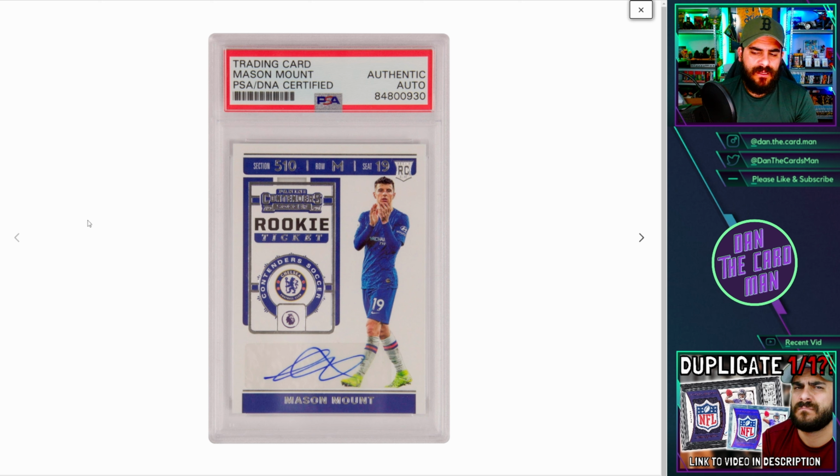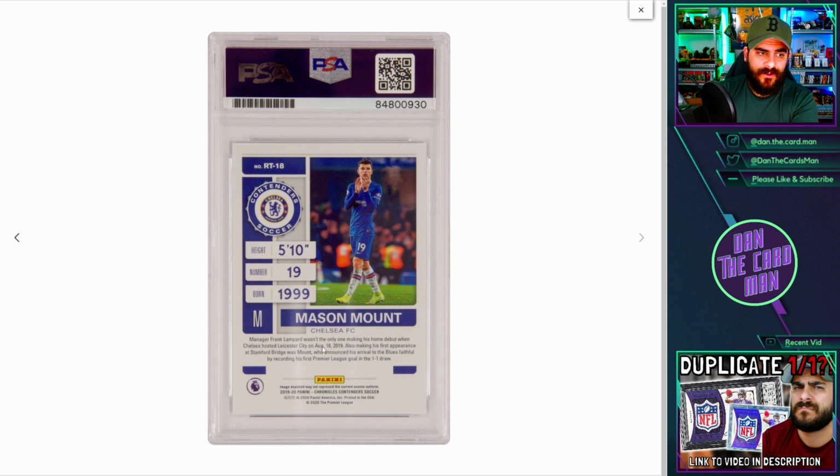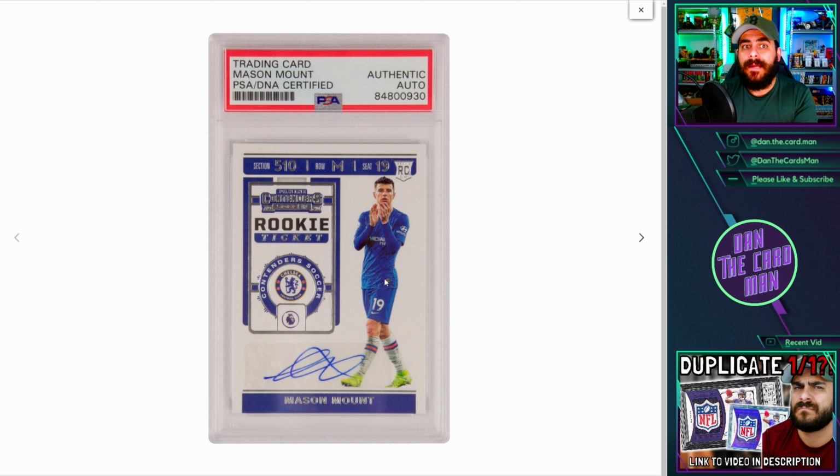And this is a pretty curious one. I'll quickly confirm for those of you that might already ask the question, well, how do you know that this is not an autograph? Well, firstly, there is no guarantee from Panini on the back of the card. And secondly, the rookie tickets didn't come autographed, right? This is the base card version.